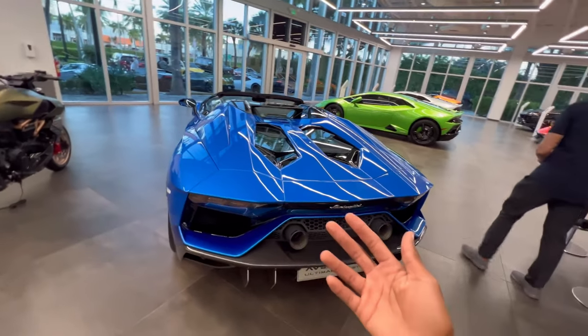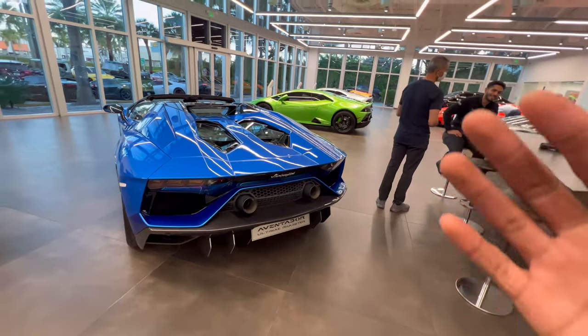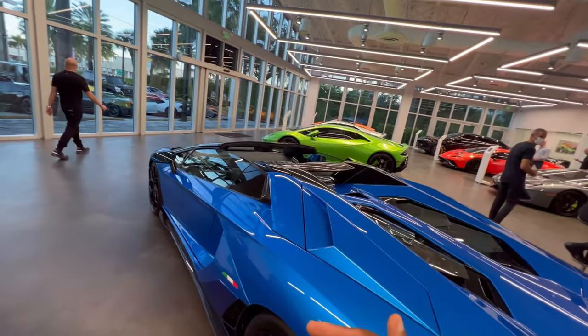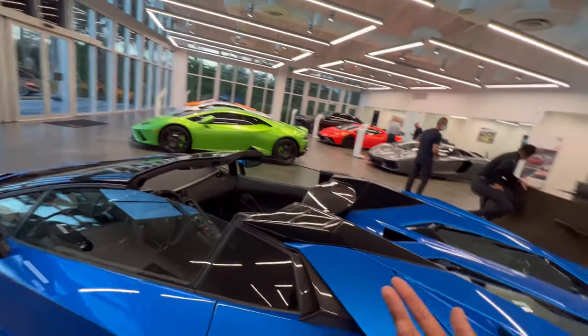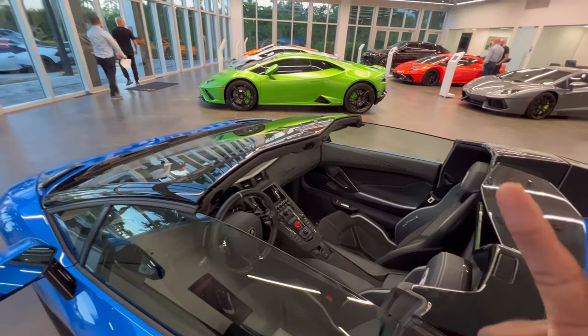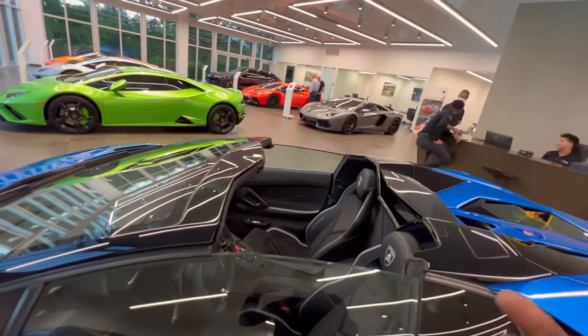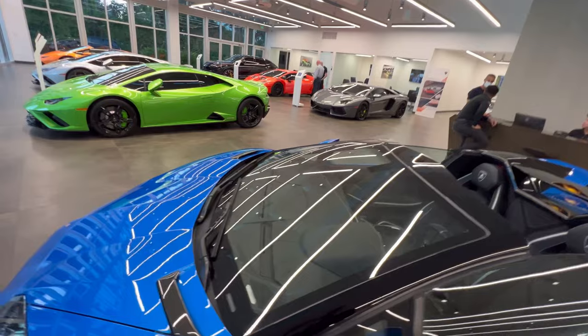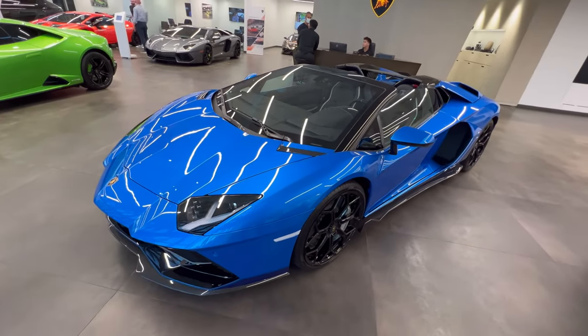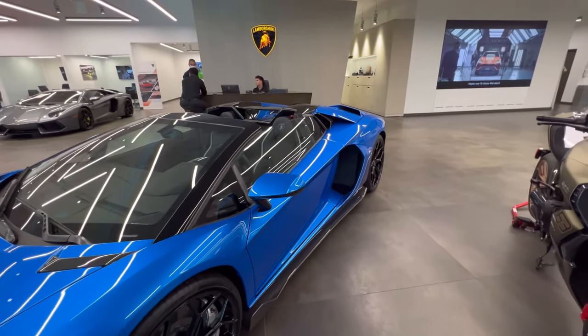Here we got the brand new Aventador Ultimate Roadster, the latest Aventador from Lambo, and not a bad car. It pretty much looks like an SVJ without the wing, but it's also good because it's gonna be a lot cheaper than an SVJ. So that's gonna be something very interesting to see, and see what people do with these cars, how they build them, and how they handle them.